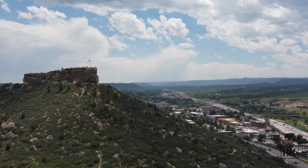Welcome back, everybody. So I'm guessing you're here because you're considering a move to Castle Rock, Colorado, and you're interested to learn what it might look like as far as costs when you move into the Castle Rock neighborhood. If you're curious to learn more about that, stick around. I'll cover all that coming up next.